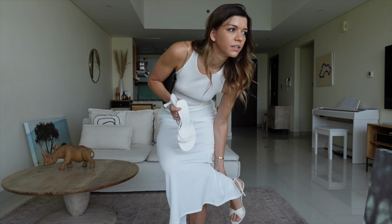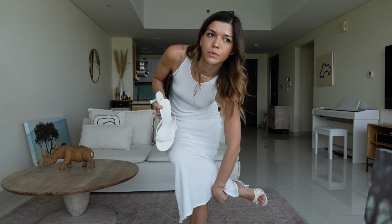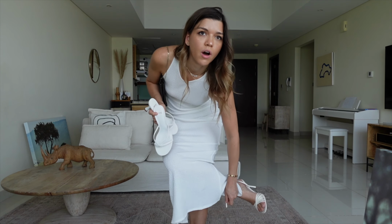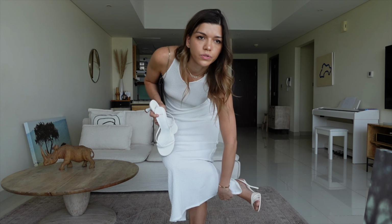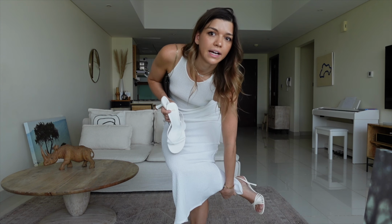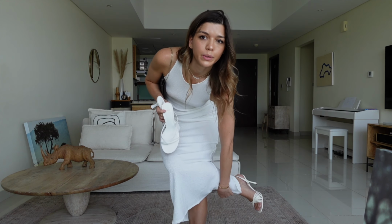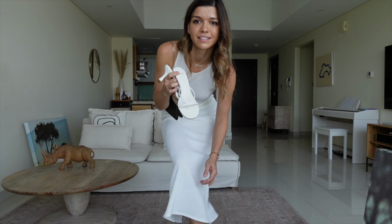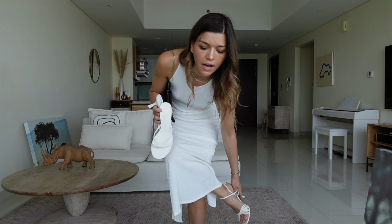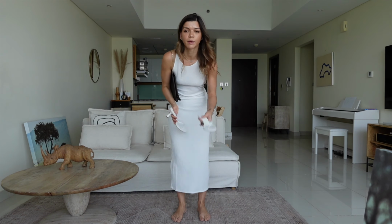Let me try. Because white in a way is also a very bright color, so you can use it to accentuate anything that you have. If you have a more neutral-based wardrobe, back in the day I was thinking, oh, you need a pop of color, maybe red, pink, purple, but actually just pure bright white is such a great color to use as an accent, and it's going to be quite timeless.